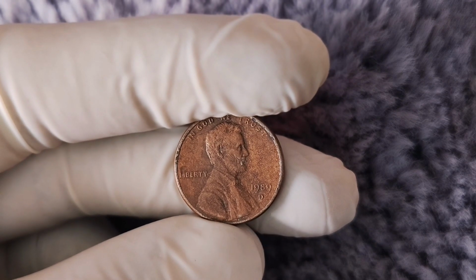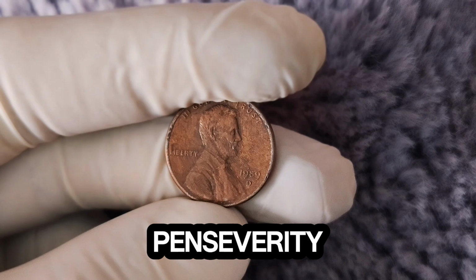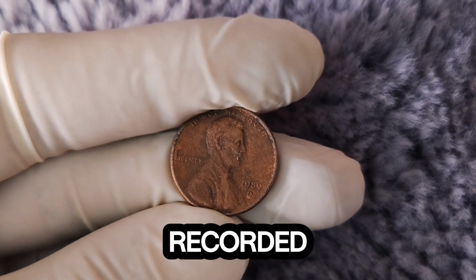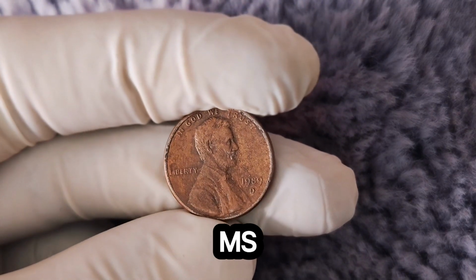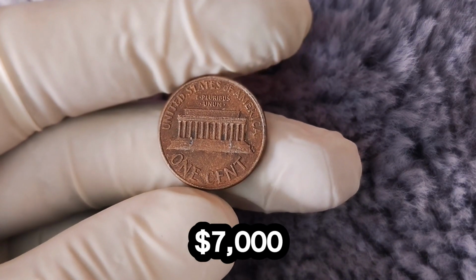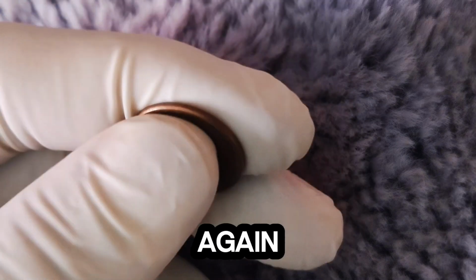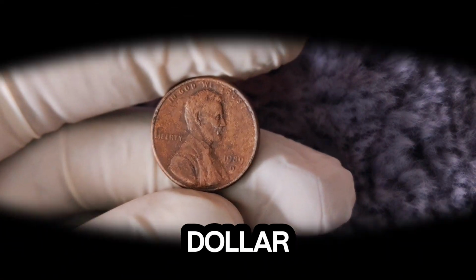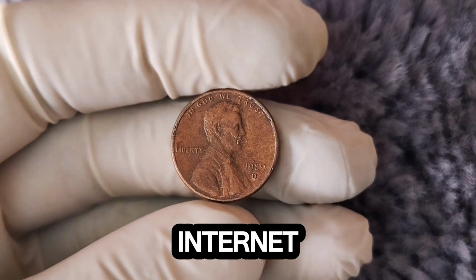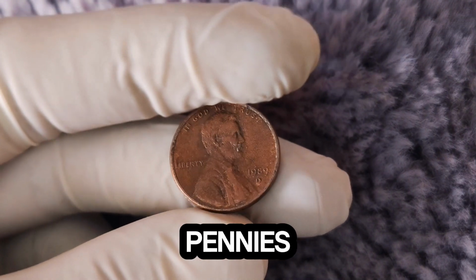Rare errors, $100 to $15,000 plus, depending on type and severity. The highest recorded auction price for a flawless MS67 plus 1989 D penny was over $7,000. That's not bad for a penny. But again, claims of a $200 million penny? That's just internet hype.